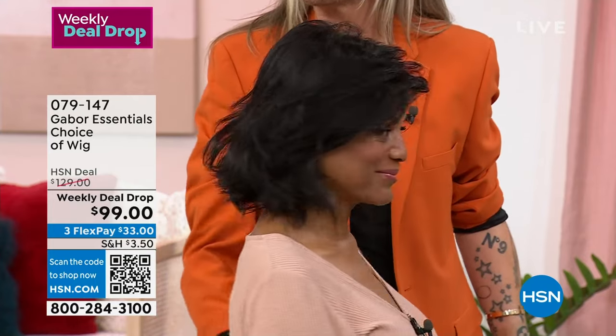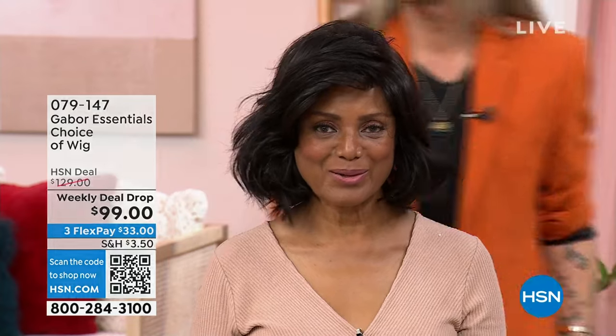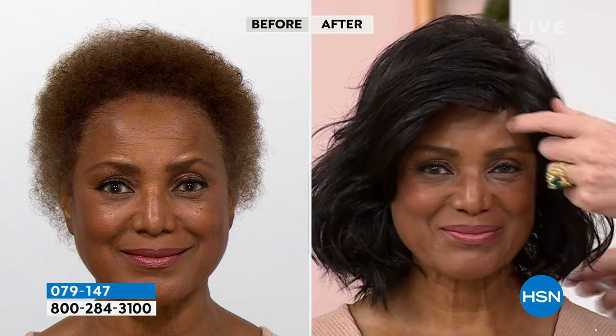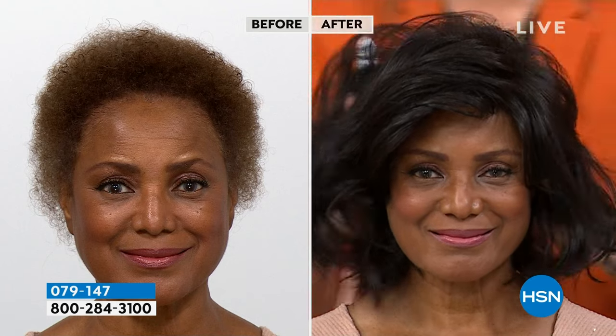Look at this, the black. Isn't this gorgeous? There are about a dozen if you'd like this color option. And even that, you've got the part now going the other way. It's just so easy to switch things up. Really stunning. You get more bang for your buck that way.